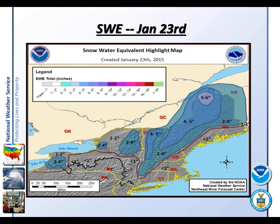In-house here, Norm Bingham put together a map that you can look at that depicts the snow water equivalent highlight map. You can see the amounts a little better. And we feel that these snow water equivalents, even in the higher terrain, are a little bit below normal of where they should be this time of year. With much of the area, the coastal plain and the lowlands, as I was mentioning before, less than 1 inch or no snow water equivalent at all.